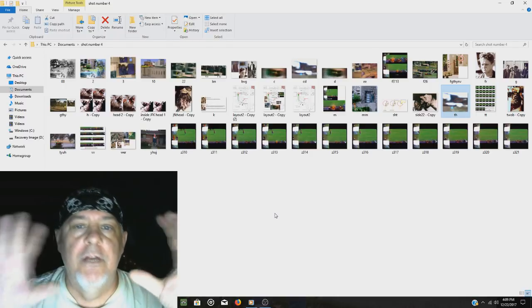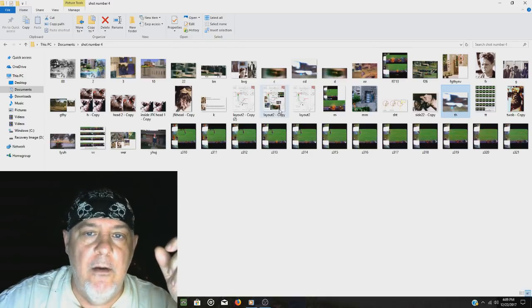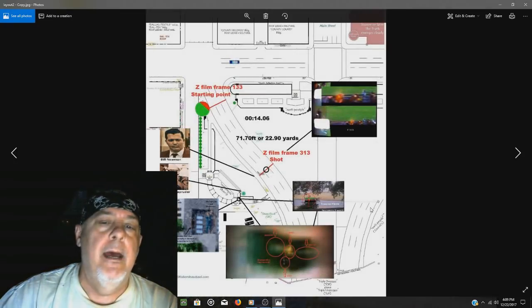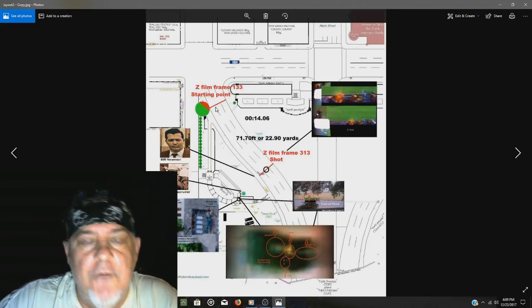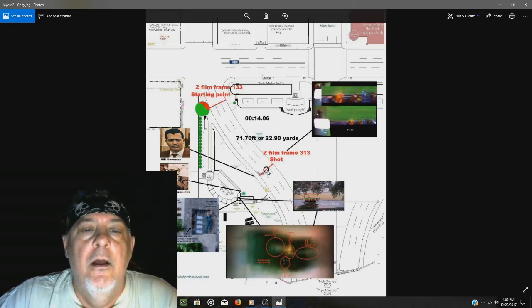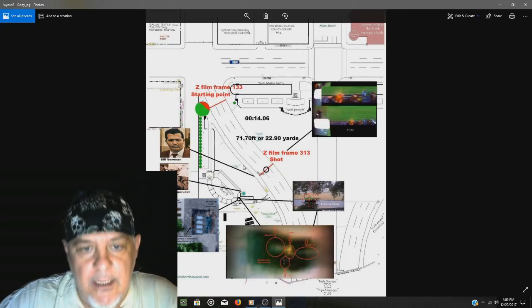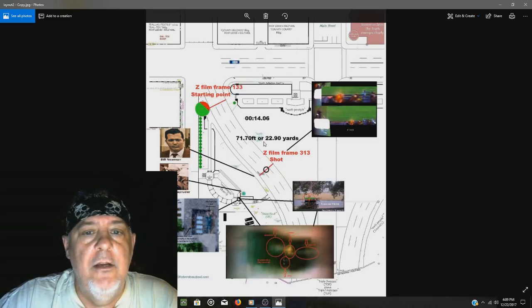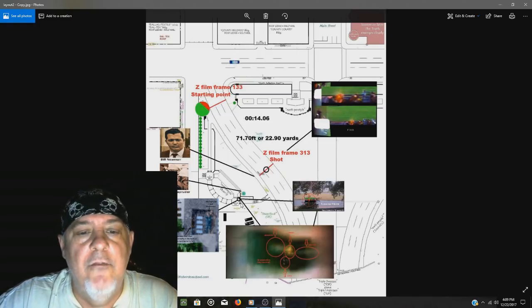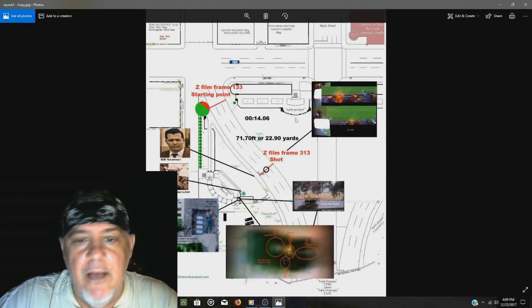Okay, there's a lot of information that we have now, just like right here when I pull this up, when we make a map now. Now we know that from this point here, when JFK's limo was first seen, to this point here, this gunman had 14.0 seconds to take aim and take his shot. We also know now he was 71.70 feet or 22.90 yards away from JFK when he took this shot. Okay, this is based on photographic evidence, as you see here.